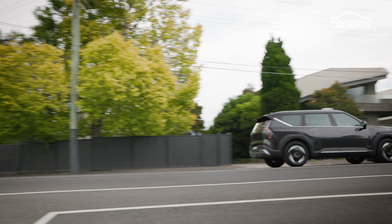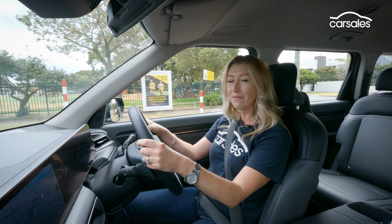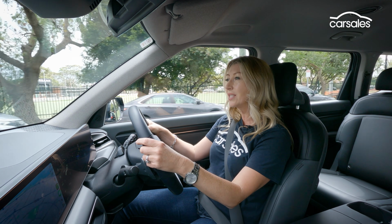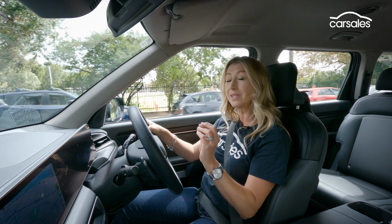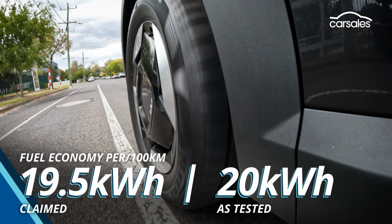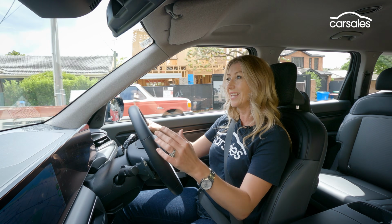Charging times are what they are, but the million-dollar question is real-world driving range. Based on our experience in the EV9, we'd suggest that it probably is going to struggle to get that 443 kilometers in real-world conditions. So the message there is that planning is key.